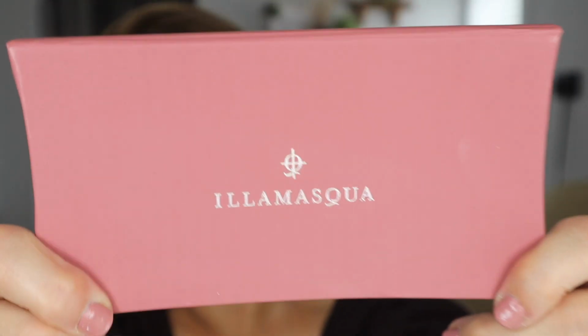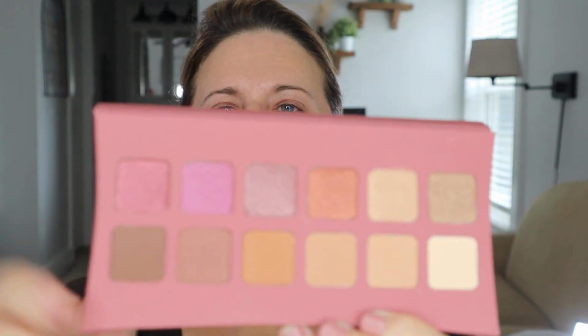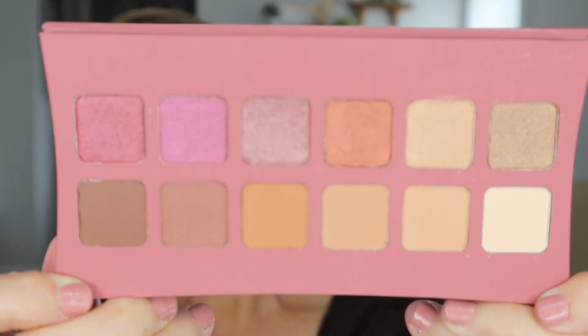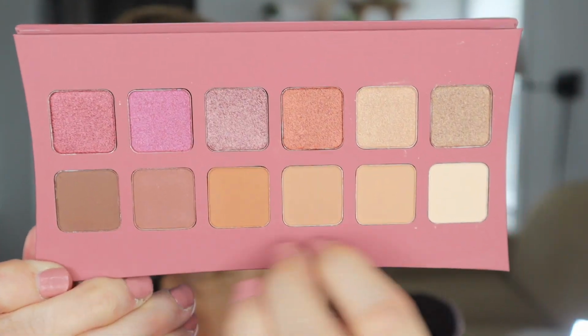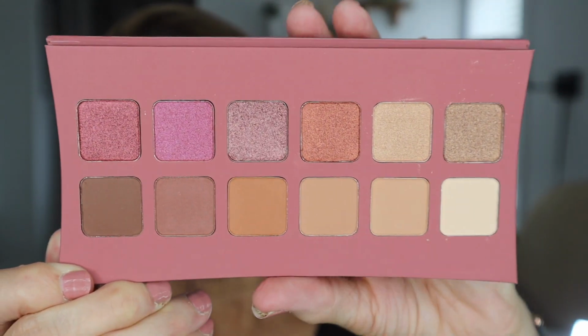even though I'm not getting chunkier all around. I'm not gaining weight. The last thing I got from them was an eyeshadow palette from, okay, I'm not sure if I'm going to say this right. Ilamisqua? Okay. I'm not sure. That's what it looks like. But look at how pretty these are. Such pretty colors. What I like is that all of the bottom row is mattes and the top row is some shimmers and some actual glitters. So I'm going to use this today as I do my eye look.